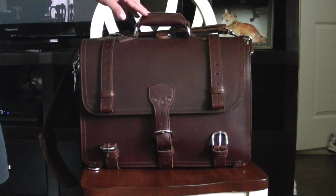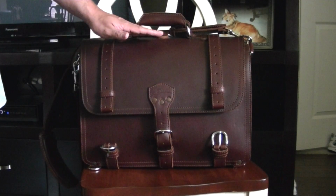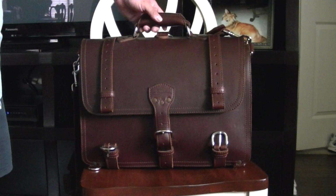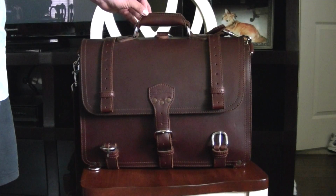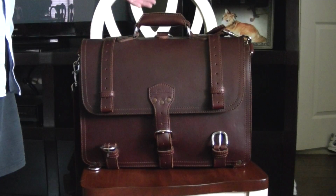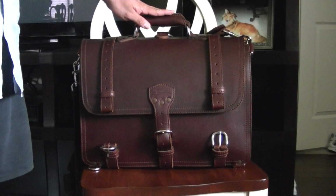Now the bag is big. It's 18 inches this way, about 13 inches high, and about 9 inches deep. And heavy, yeah, it's heavy. It's the extra large, so this thing weighs 8 pounds empty. So it's already quite a bit of weight without anything inside it. But because it is big, it does hold a lot of stuff.